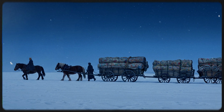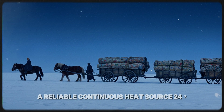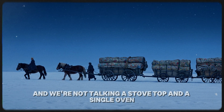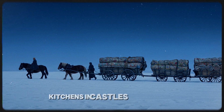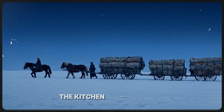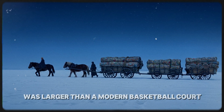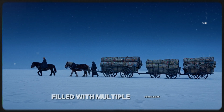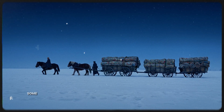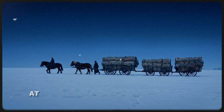The result? A reliable, continuous heat source, 24/7, and we're not talking a stovetop and a single oven. Kitchens in castles like Windsor were industrial operations. The kitchen complex alone was larger than a modern basketball court, filled with multiple fireplaces, bread ovens, roasting pits, you name it. Some hearths could roast 6 or 7 whole animals at once.